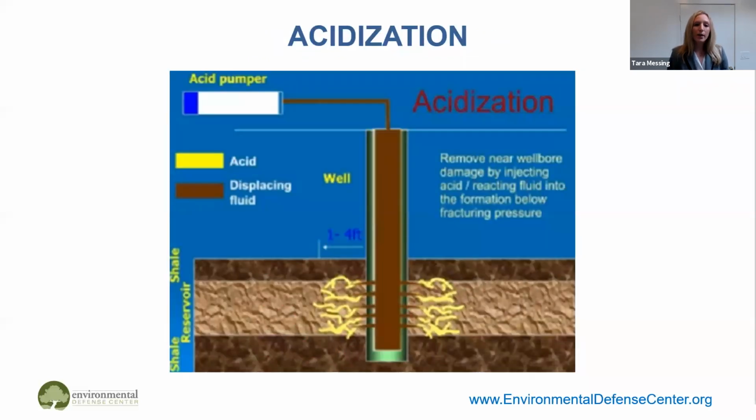Now, there's been a lot of public interest regarding hydraulic fracturing, but little is known about its sister technique, acidizing. Acidizing is a highly toxic process that involves the injection of several toxic chemicals and acids into the well for the purpose of increasing production and or well maintenance. There are three different techniques for acidizing: acid maintenance, matrix acidization, and acid fracturing.